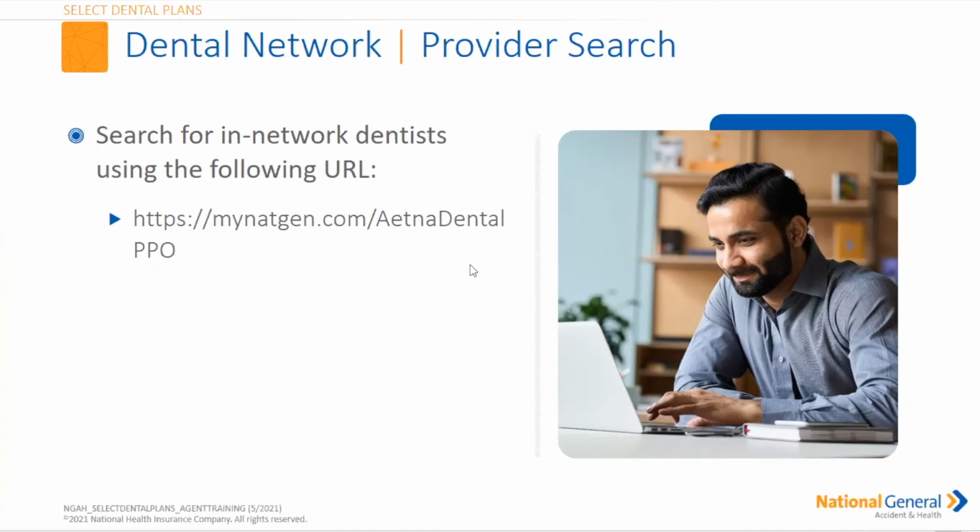So how do you get a hold of the network? Where do you find the network? Well, if you go to mynatgen.com/Aetna Dental PPO, that's where you're going to be able to search for those providers.